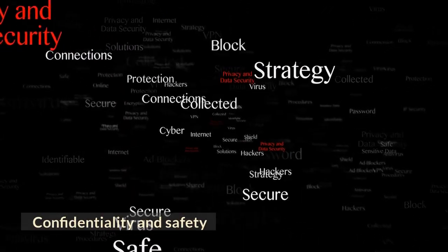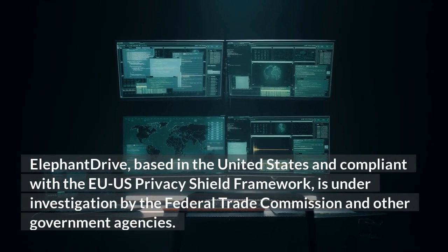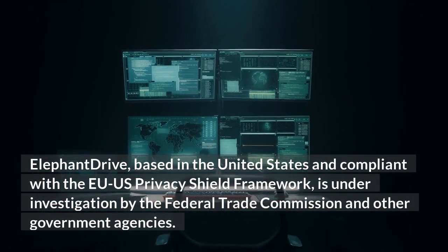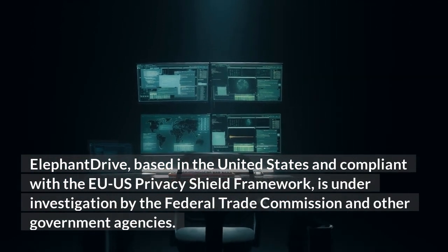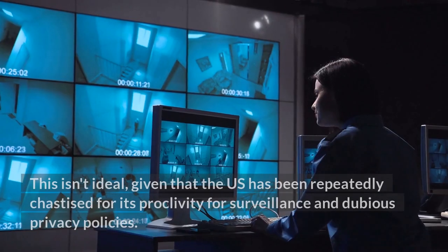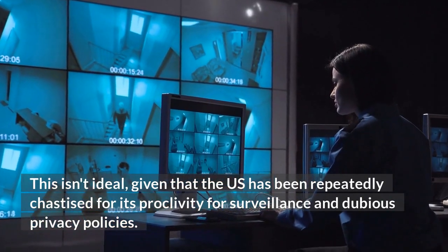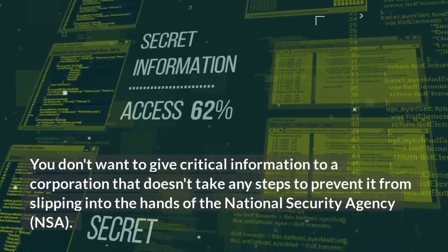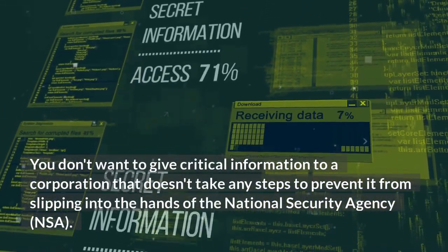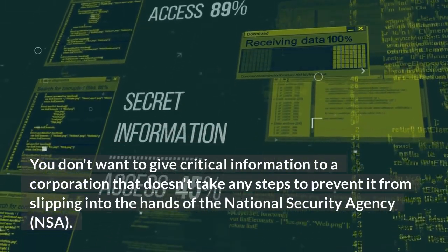Confidentiality and Safety. Jurisdiction. ElephantDrive, based in the United States and compliant with the EU-US Privacy Shield framework, is under investigation by the Federal Trade Commission and other government agencies. This isn't ideal, given that the US has been repeatedly chastised for its proclivity for surveillance and dubious privacy policies. You don't want to give critical information to a corporation that doesn't take any steps to prevent it from slipping into the hands of the National Security Agency, NSA.